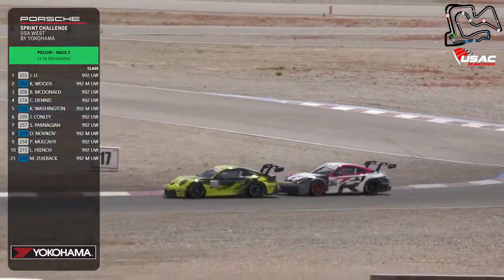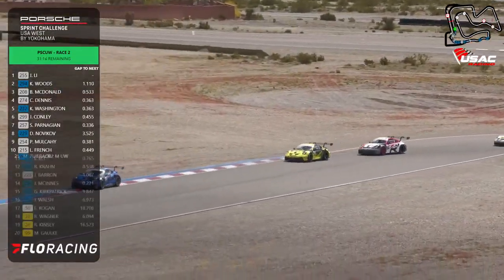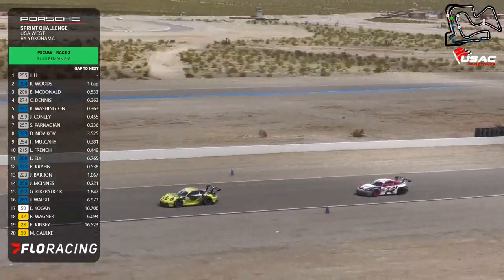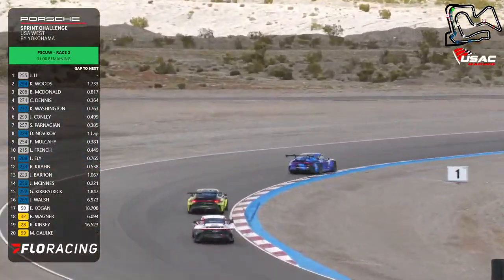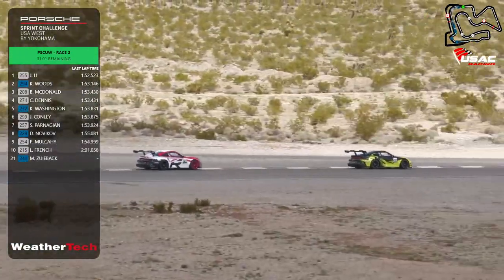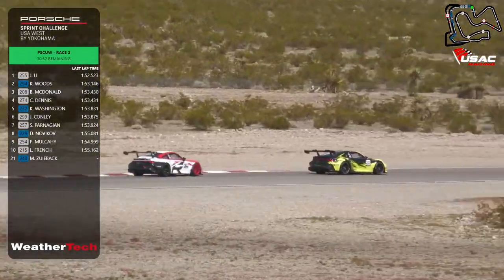Yeah, they're still trying to sort things out there. That was a big look to the inside from Dennis. Couldn't quite sneak underneath McDonald coming through the penultimate turn, but they'll complete lap 2 now. Lee ahead of Woods, ahead of McDonald, ahead of Dennis. Woods actually leading our Masters class. Washington second within that class. Blake McDonald also second in the Pro-Am.